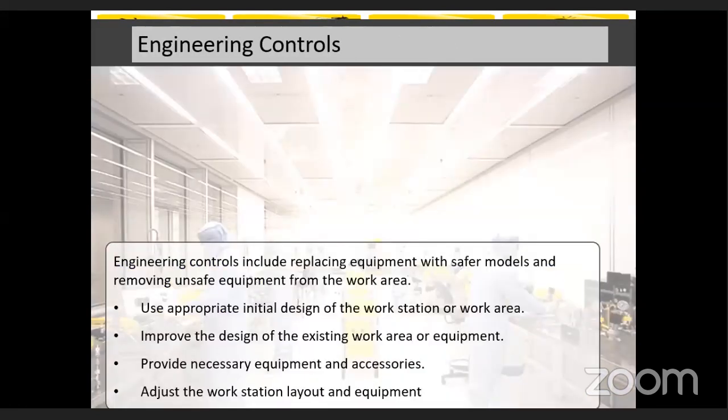Engineering controls include replacing equipment with a safer model and removing unsafe equipment from the work area. Use appropriate initial design of the workstation or work area. Improve the design of the existing work area equipment. Provide necessary equipment and accessories. Adjust workstation layout and equipment.